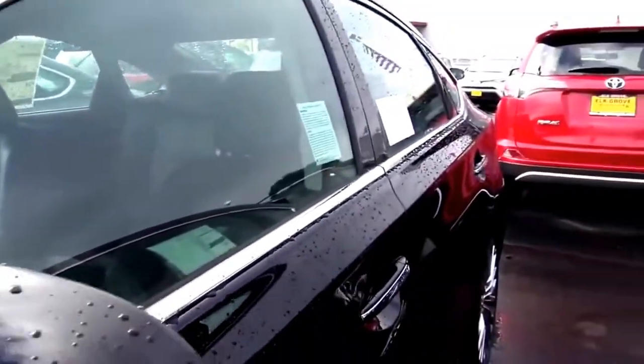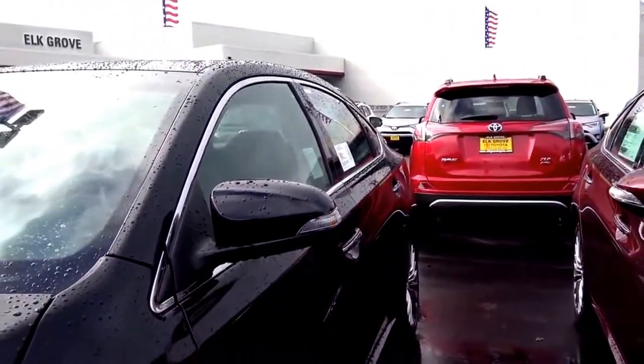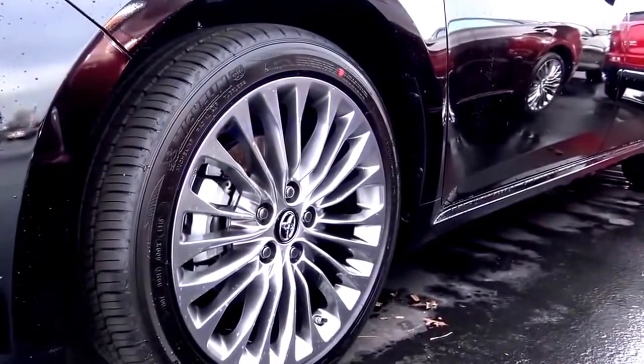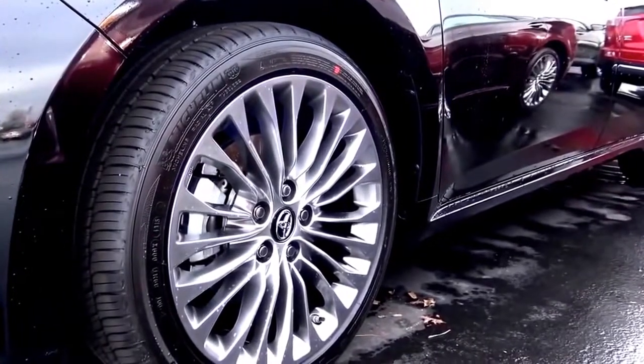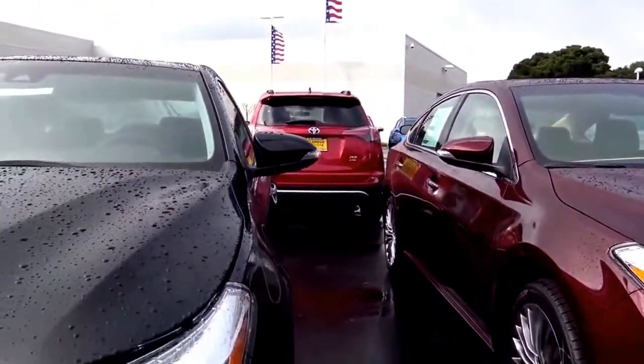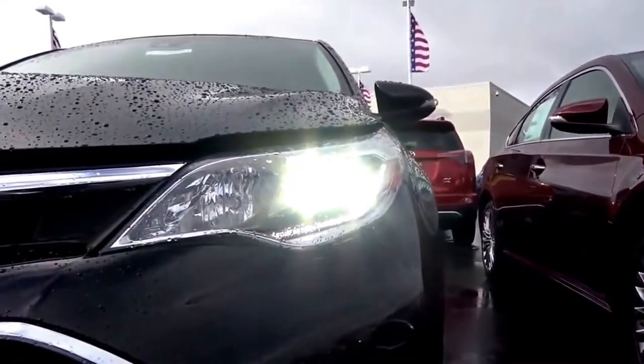Now, if you didn't know, the current generation Avalon is also based off of the Lexus ES. They share the same platform together. Pretty good looking 18-inch alloy wheels. Coming up front, you have HID headlights with LED daytime running lights.